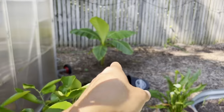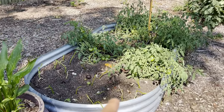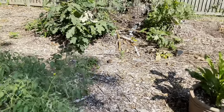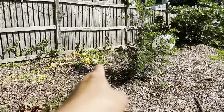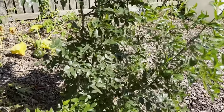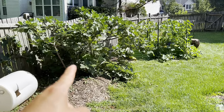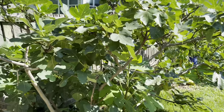And it's got some banana in the back, Musa basjoo. That's the clone I gave him. And over here, another tomato bed. And then as we pan over here, there's some kind of gourd or squash going on. And more jujube trees. I'm not sure what variety this is either. And over there is the fig tree. It produces a lot of figs too, right here.